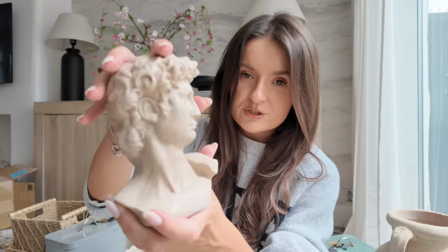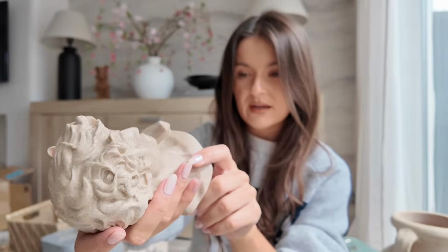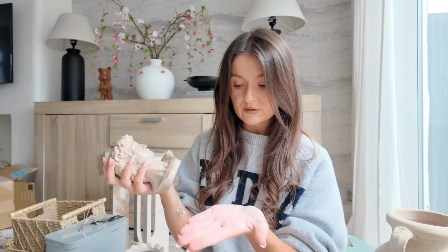Selfishly, potentially. A bust just has to be purchased, doesn't it? I love small, intricate decor, and I love him, and he was only £6.99. Again, so many different things. I could actually put him on the coffee table now that we've got a coffee table.